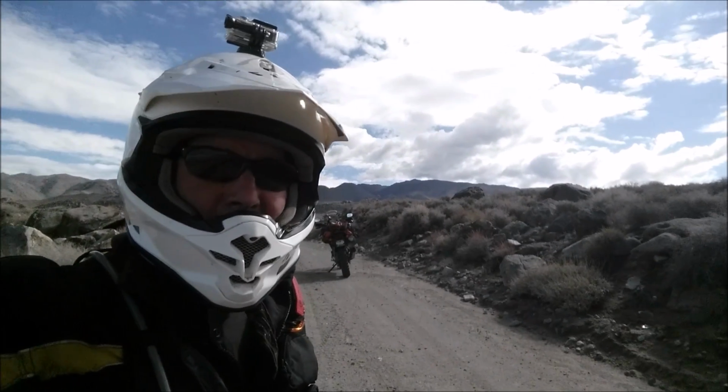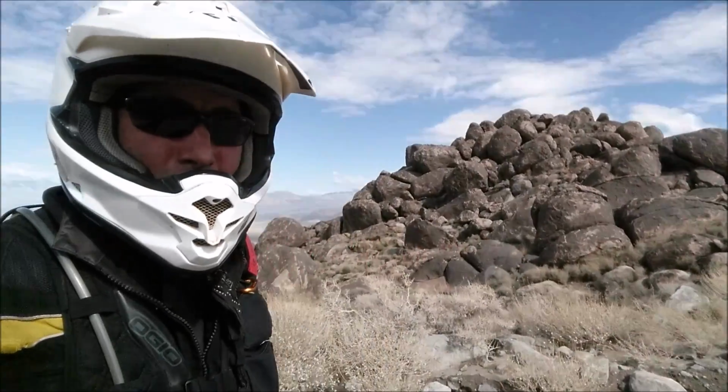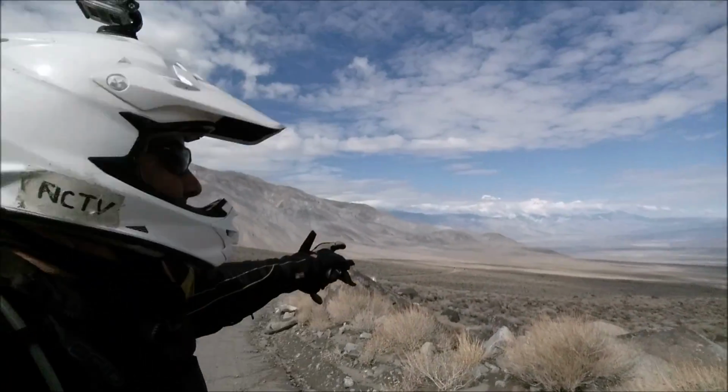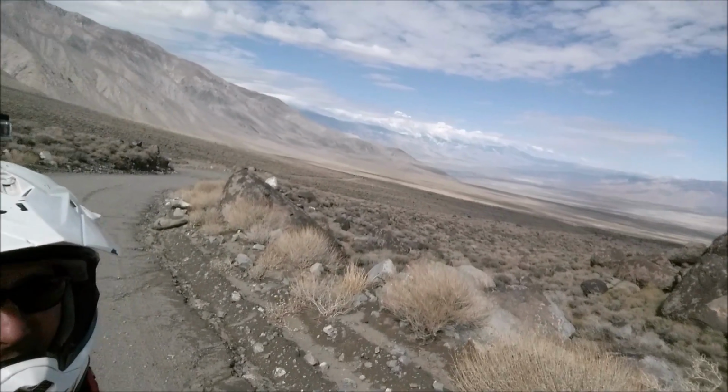Getting up here into South Pass, there ain't no smoke up here. That was just smoke behind the clouds. That was just some kind of a weather phenomenon. Look at that view back down the Saline Valley.